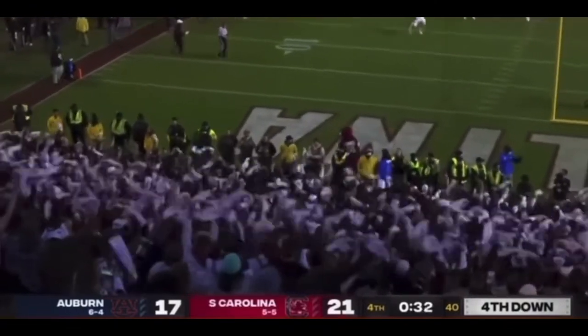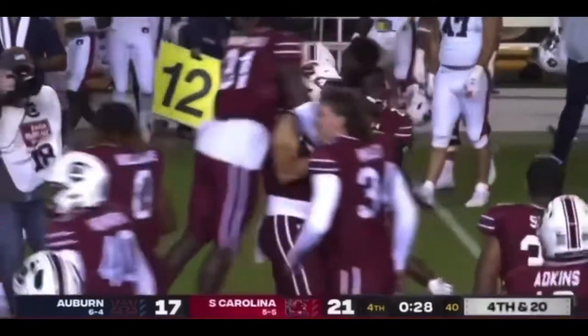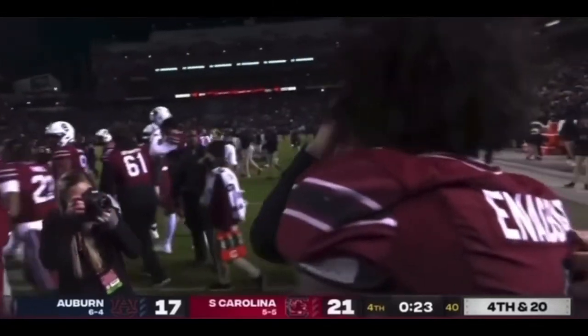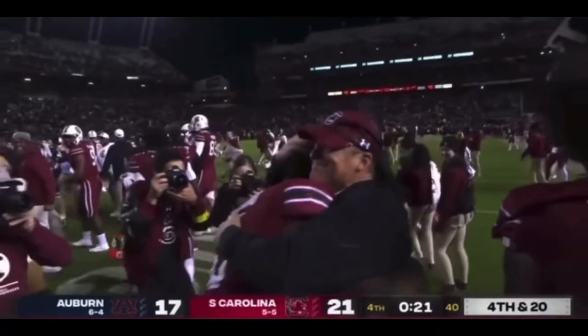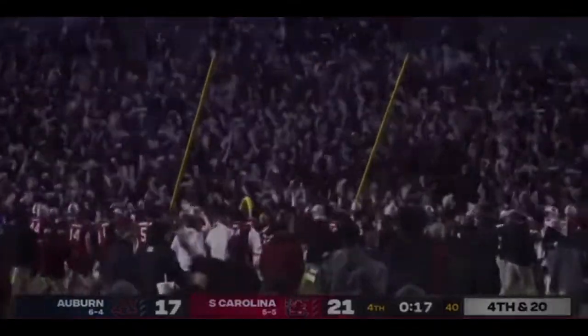Boy, what a great scene here. As Jason Brown is going to lead South Carolina to victory here tonight. Their sixth win of the season, and with it, bowl eligibility for first-year head coach Shane Beamer.